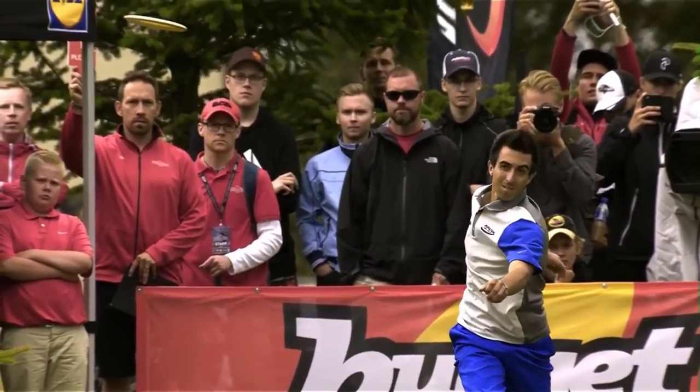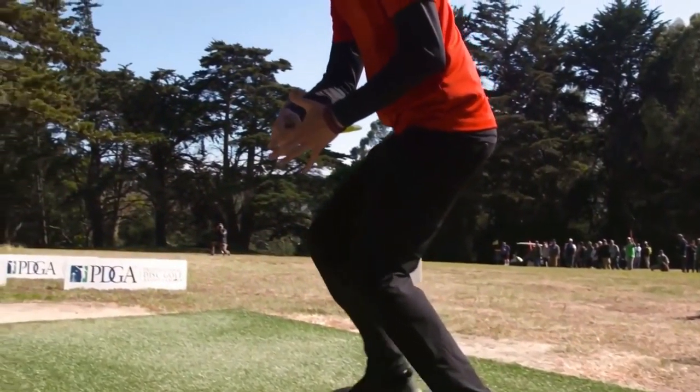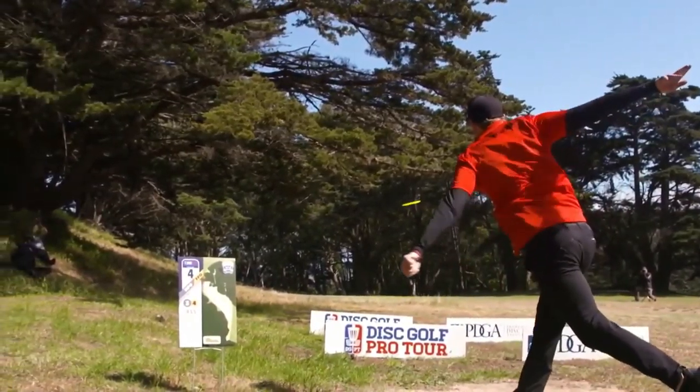And I'll put up some clips of that. But they turn around a lot. They have a lot of rotation to the point where for a split second, they can't even see the target. Right, that's how far they're rotating with their swing, and you can see this also in traditional golf, right?